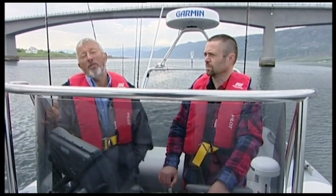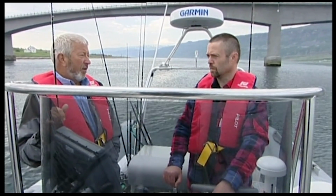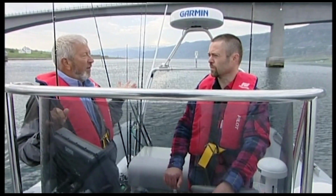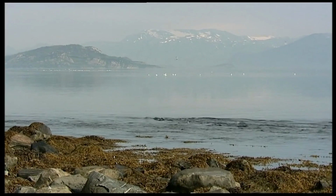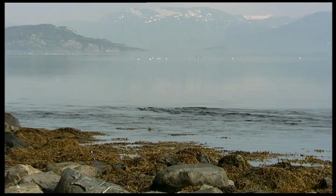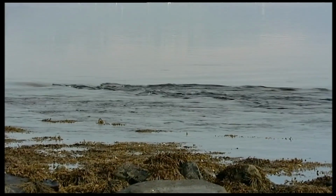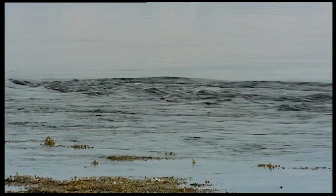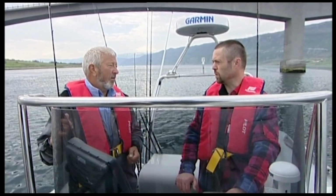Holger's brought us to a wonderful spot at the moment. We're, what, 20 miles southwest of Jökulfjord? Nearly, yeah. And this is called Straumen here? Straumen. What does that actually mean? The word Straumen means in Norwegian fast salt water. It means the tide is coming in, going out, and you have like a tide race. So we've got this very fast rip under the bridge here, and we're going to be fishing in what sort of depths? We're fishing between 15 and 7 meters.